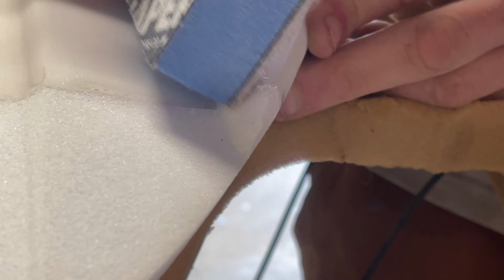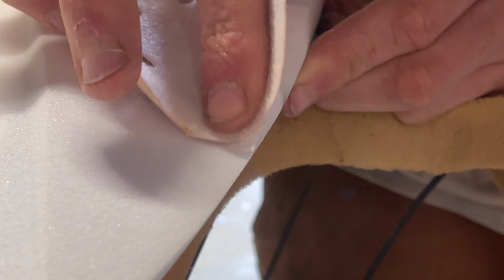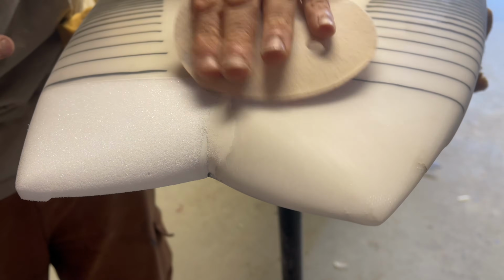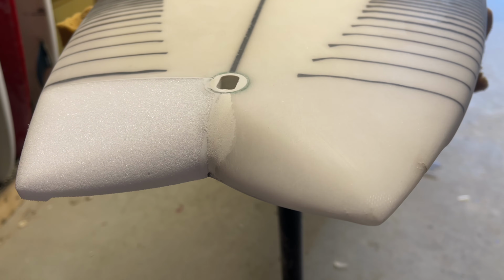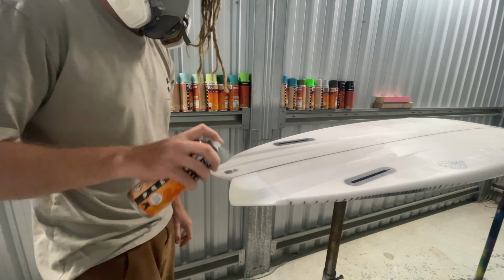The spackle really needs to be left until the next day before sanding, just letting all that moisture evaporate out of it, but the benefit of spackle is it sands at about the same rate as foam does. So as I'm sanding here, I'm not taking out huge amounts of foam while hardly any spackle at all. If I used a product like resin with micro balloons or Q-Cell, that would be a big problem.